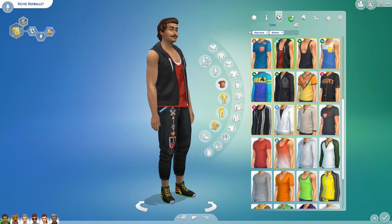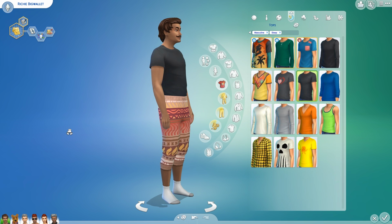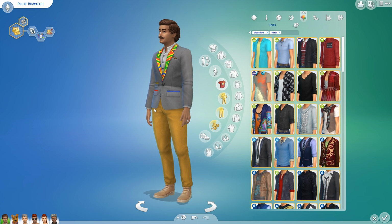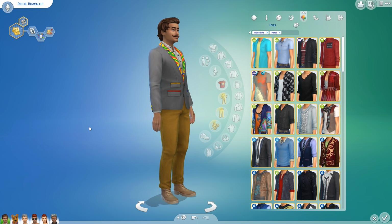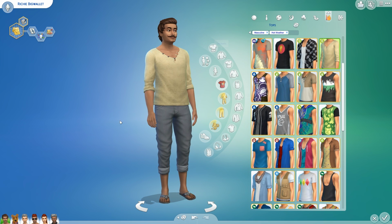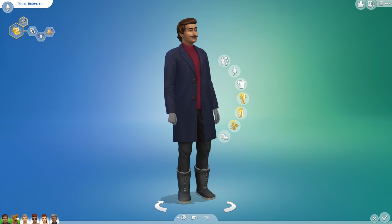His formal wear, his athletic wear. He went a little bit fun with that. I like his shoes. Sleepwear. Oh yeah, those pants are pretty cool, you know. Yeah, so he's supposed to be the hipster. That's why I've kind of gone a little bit crazy with him with a few of the outfits. I forgot I did that. Just some normal swimwear, pretty casual hot weather wear, and then, you know, nice looking cold weather wear.